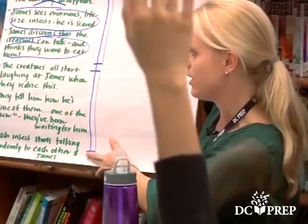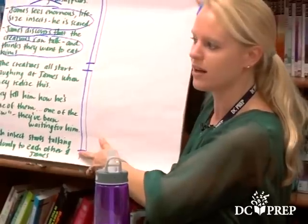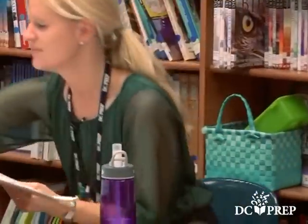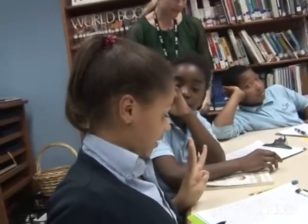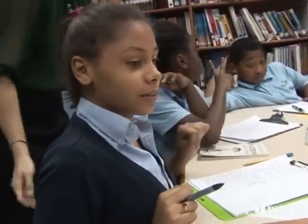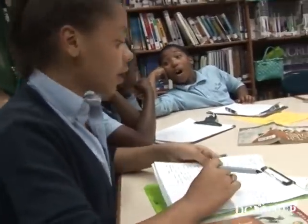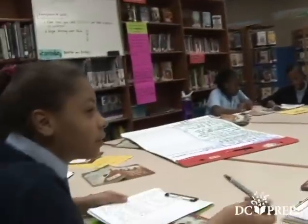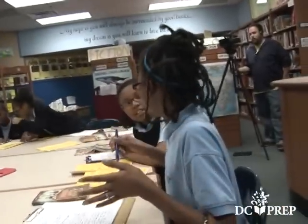Okay, last three. Think about these. Creatures all start laughing. They tell him he's one of the crew, and they start randomly talking. Which one do you think we should keep? Turn and tell someone next to you. Which one should we keep? I think two. Why do you think two? Why is that a bigger experience for him than just them laughing? Because at first he's scared, but then they tell him that he's not. Exactly.